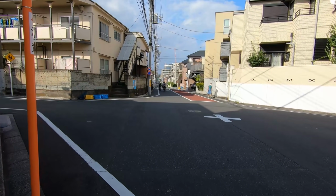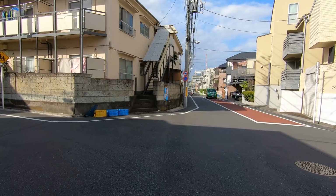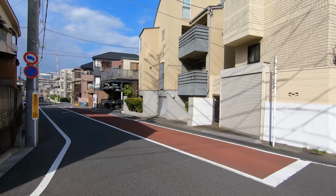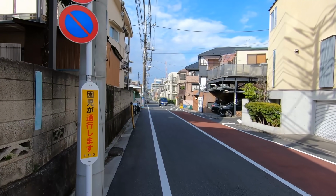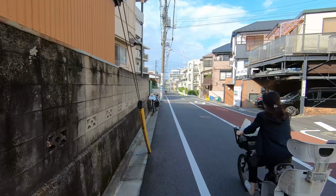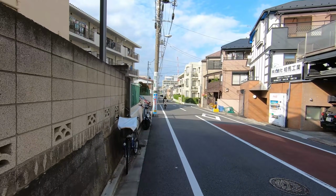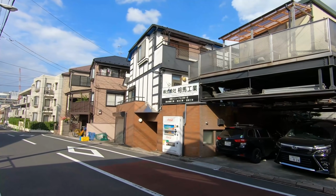Alright guys, today it's a cooler day, so maybe my GoPro will not overheat on me today. So once again, we are in Nogata in the Nakano ward. Nakano is a very good place to live, as I've probably mentioned many times. It's very convenient to Shinjuku. We're only 7 stops away. Nakano station is only like 1 stop away.